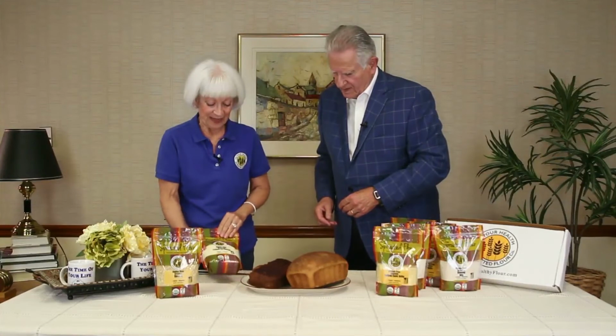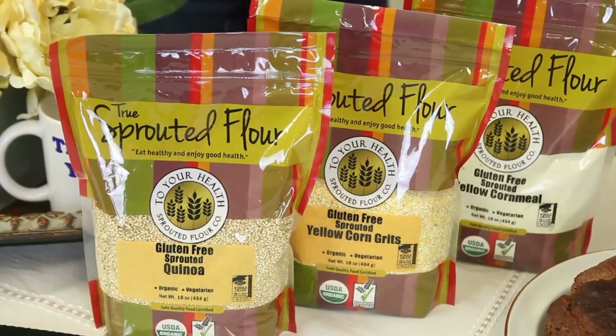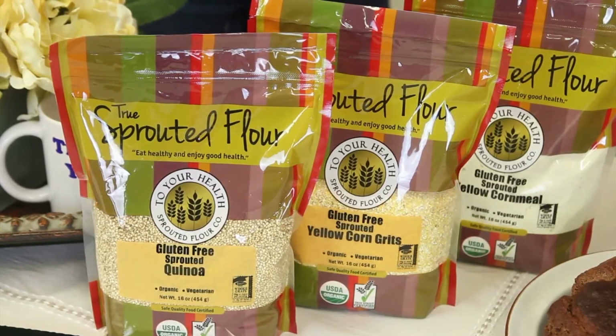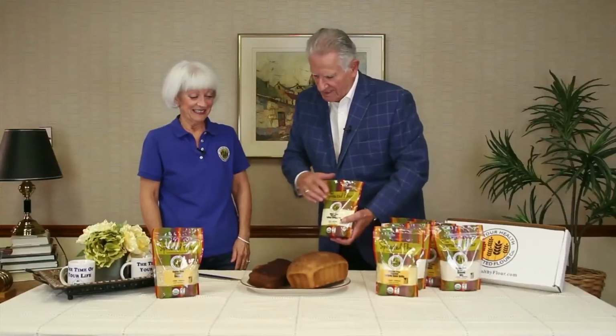And this is sprouted yellow cornmeal. So if you want to make some cornbread, that's a wonderful way to go with it.